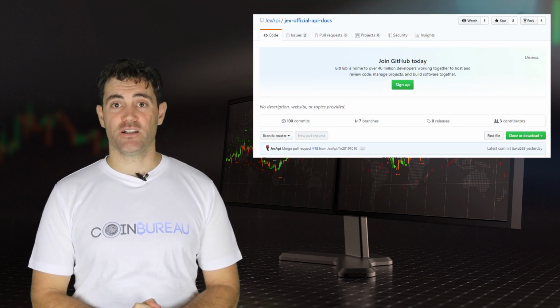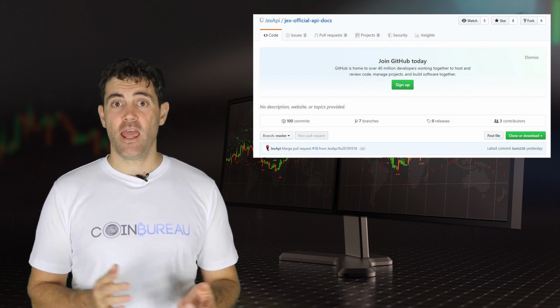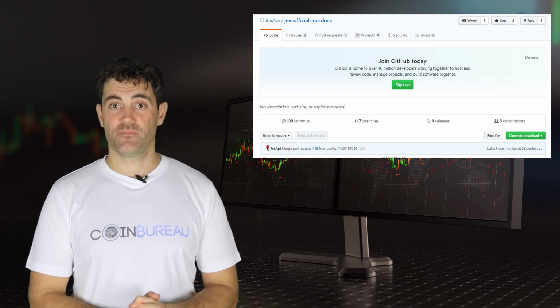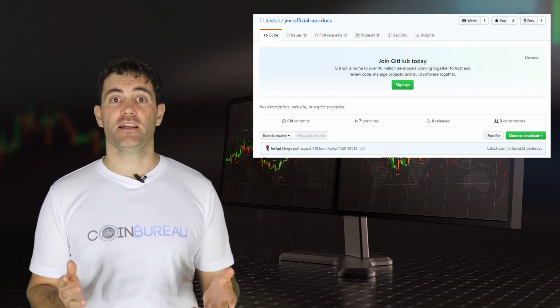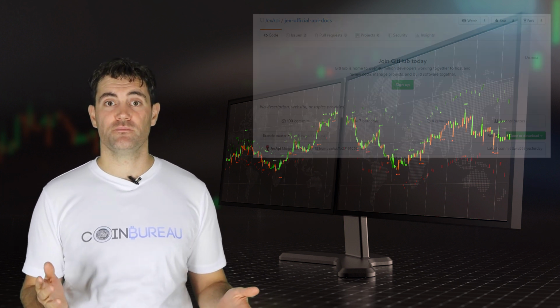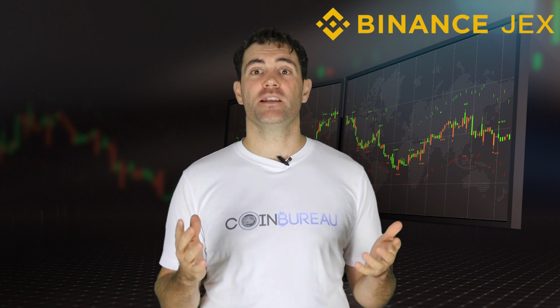Now, are there any developers out there? Binance JEX also has API functionality that will allow you to develop your own trading algorithms and bots. You can head over to the official documentation that's in their GitHub repository. There is quite a bit of functionality here, although perhaps not as comprehensive as the API on the main exchange. So, this brings to a close my review of Binance JEX.